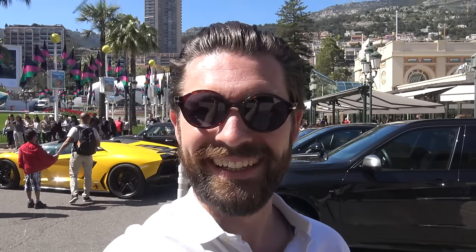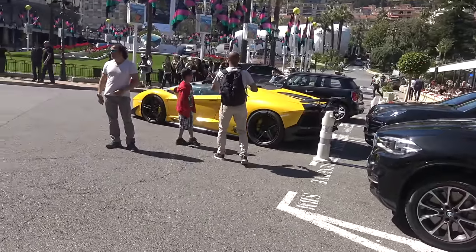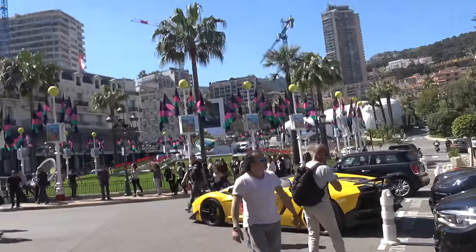Aventador Roadster. That's not how you make a car spotting video. That's how you make a car spotting video. Just the car, no one wants to just see the car. Face. Okay, right, so let's just put that back one more time. No, that way. That way, okay.